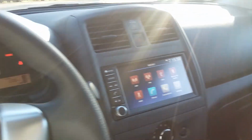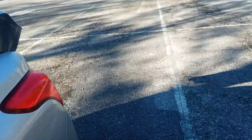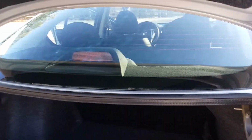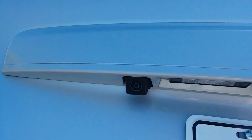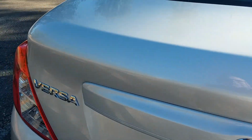Let's take a quick look at the trunk and show you there's a lot of room in the trunk. Like I said, I've had the car for 2 weeks now, so I've got stuff in the trunk. Sorry if it's not picking up well because of the light outside here. And I'll show you this. Standard with the car is a rear view camera. Isn't that awesome? I was not expecting that.